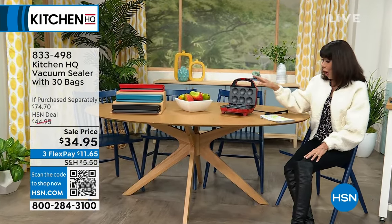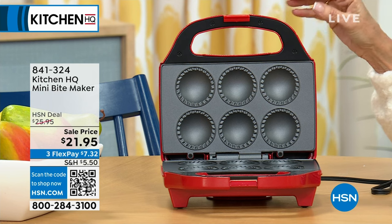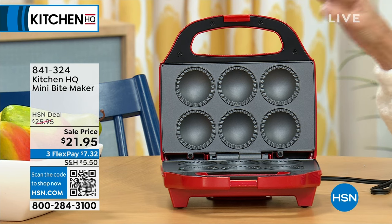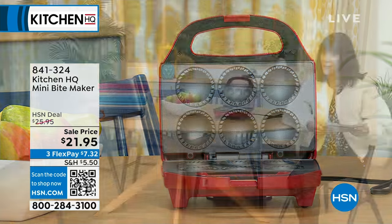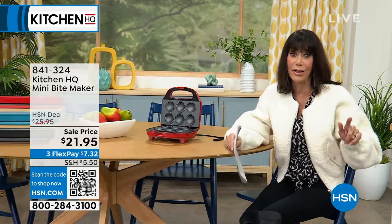Okay, and then, oh my gosh, crazy, crazy value. This is the first airing today. This is the mini bite maker. And the first thing, you can actually see how you can make like six little teeny tiny pies. We'll tell you more about that. We sold it for $25.95. It's $21.95. It comes in black or red. I think we have two colors available on that. Oh, black and red are the two colors. And we only have like 600 of each.